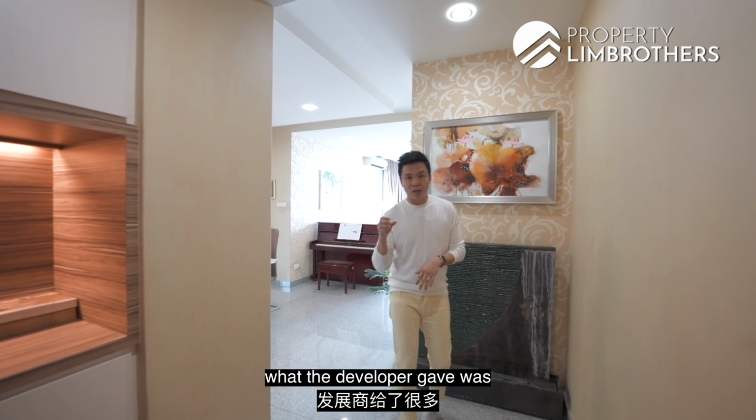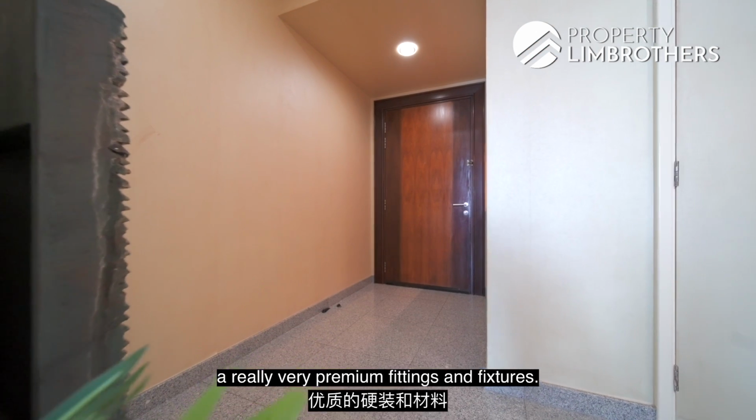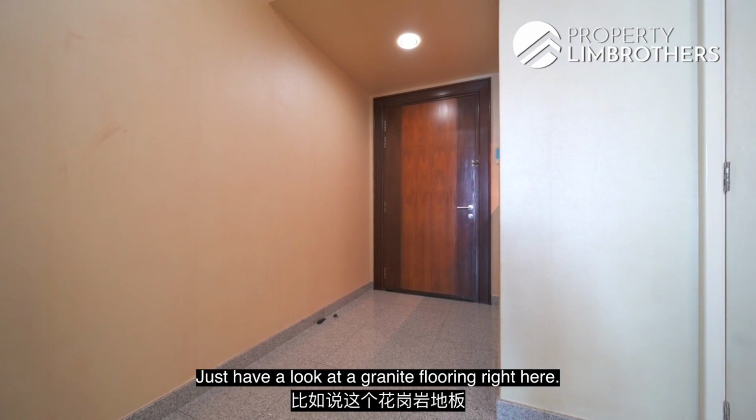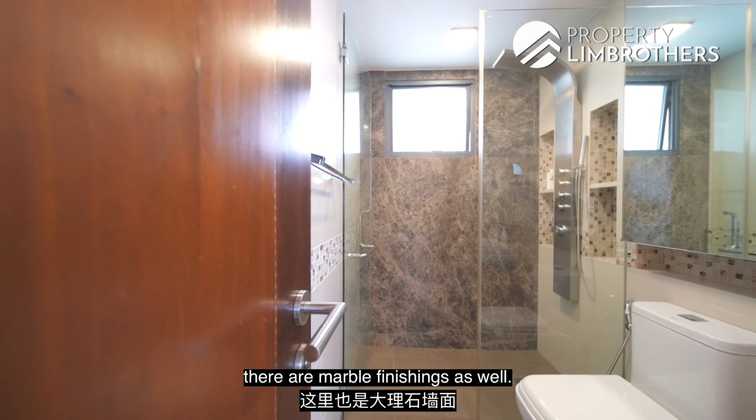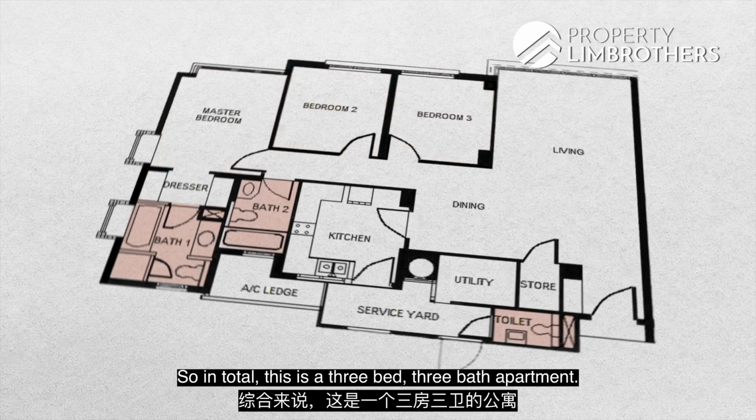Originally, what the developer gave was already very premium fittings and fixtures. Let's have a look at the granite flooring right here, and later as we head on to the bathrooms, there are marble finishings as well. So in total, this is a 3-bed, 3-bath apartment.